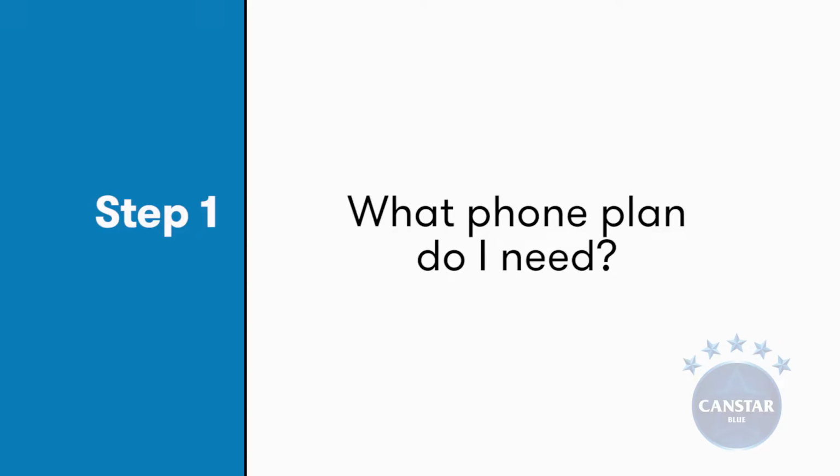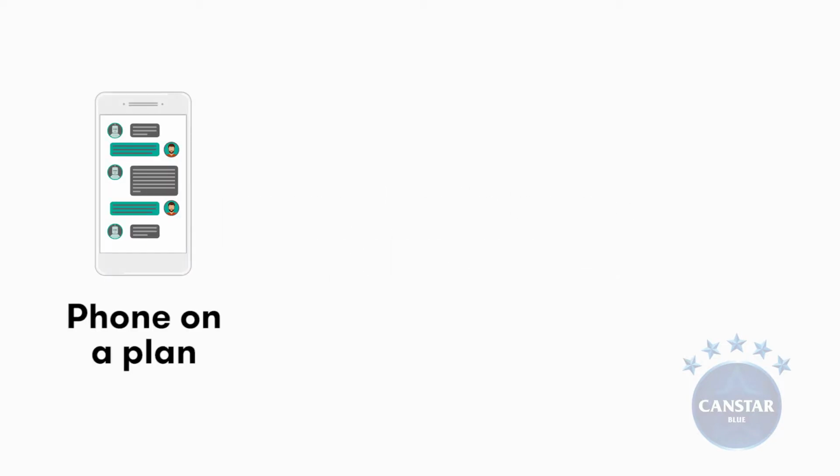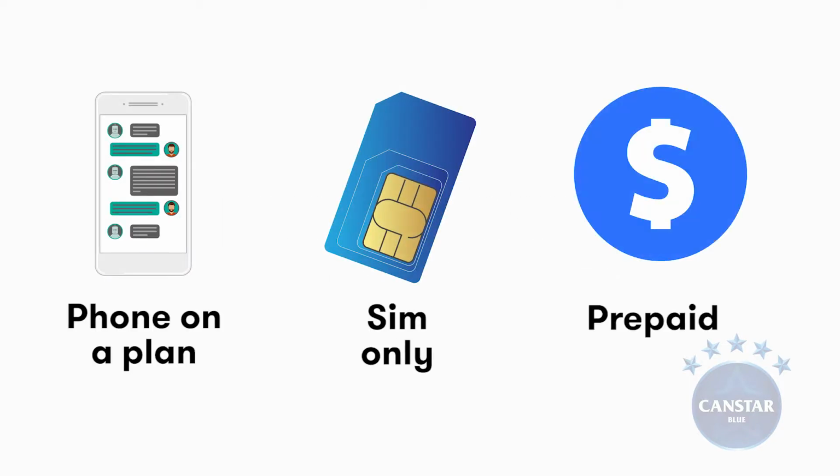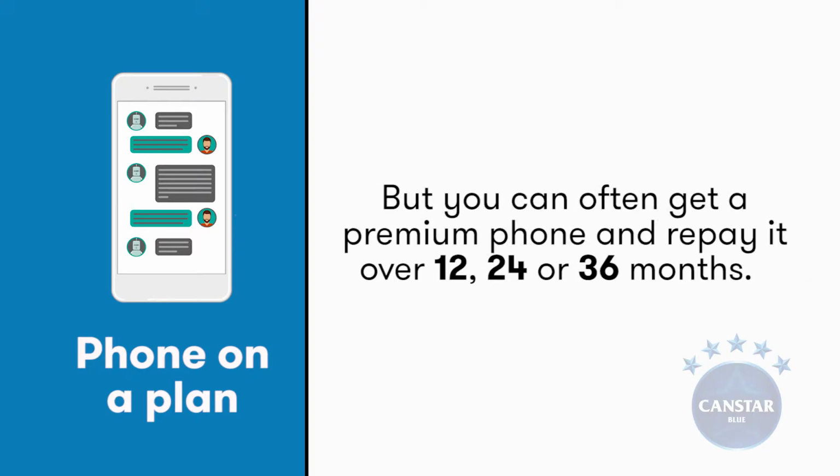Step 1. What type of phone plan do I need? There are 3 main types of phone plan on offer: phone on a plan, SIM only, and prepaid. Phones on a plan are generally the most expensive, but you can often get a premium phone such as the new iPhone and repay it over the course of 12, 24, or 36 months.